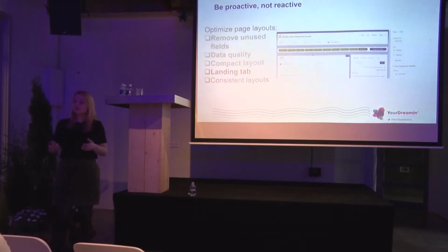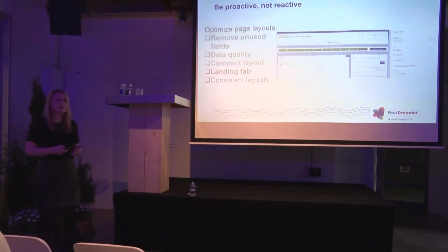So if my users are going to edit an opportunity record, the likelihood is they want to change the stage, or they're pushing the close date out for the 5th, 6th time. That's what they're typically doing there. And it makes sense for them to land on that details tab.